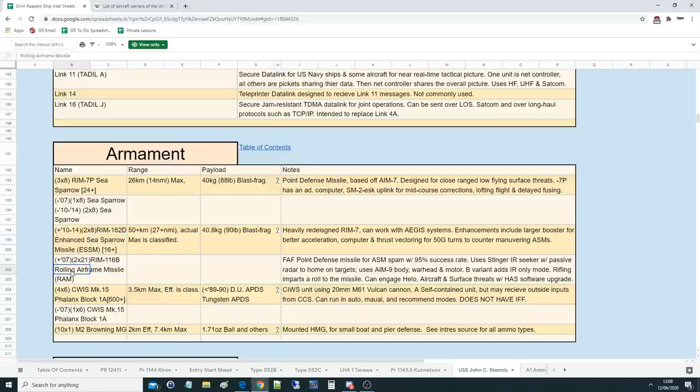Okay, that I'm learning. Added 2007, 2 times 21. These are going to be the small bore ones. I never really understood the RIM-116B rolling airframe missile, the RAMs. Point defense missile for anti-surface missile defense with 95% success rate. Uses Stinger IR seeker, didn't know that, with passive radar to home on targets. Uses AIM-9 body, warhead and motor. Right, so it's an AIM-9 with a Stinger seeker. How interesting. Yeah, it used some parts of the AIM-9, but not all of it.